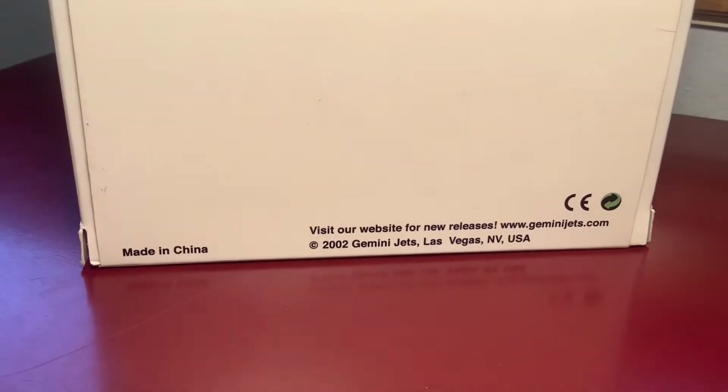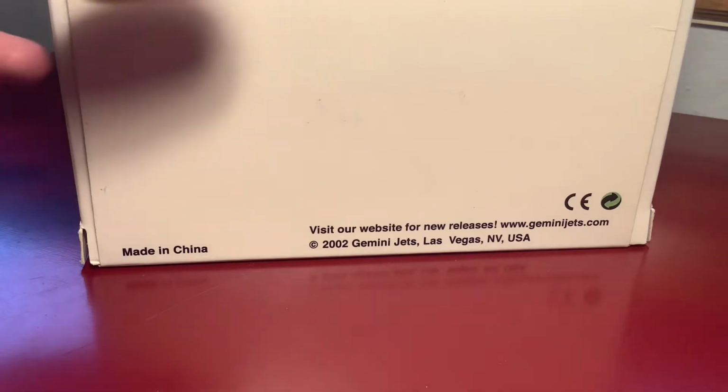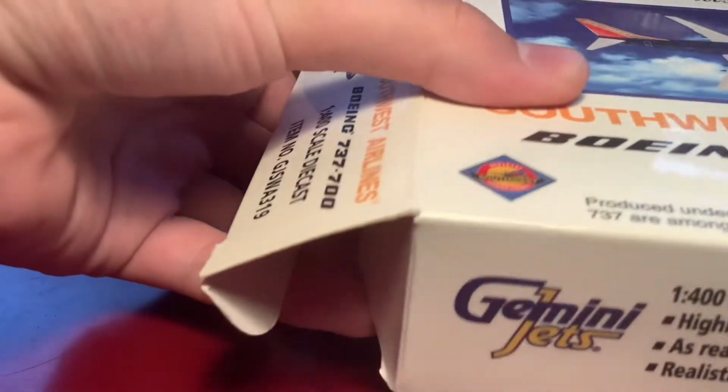And this side's the same as the other one. Go to the back and it's just nothing. But also you can see here, 2002 release. So I don't know what's with it, but I'm getting a ton of really old models lately. You know, the Northwest World plane, and then the Sun Country 737-800, the 2001 release. And even the FedEx MD-11, which I got kind of recently. That was also 2002. I don't know what it is with me getting all these older models lately, but hey, I'm all for it.